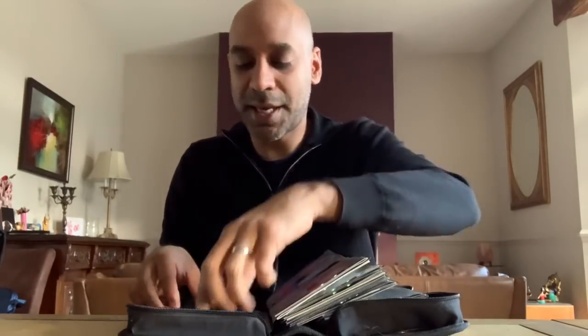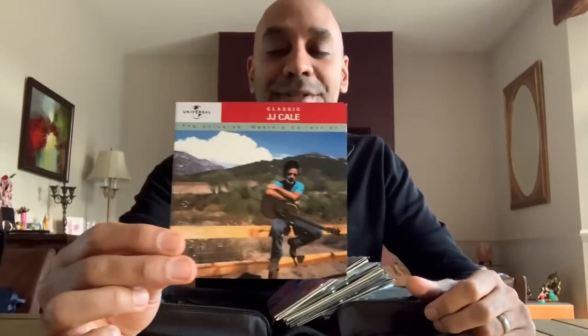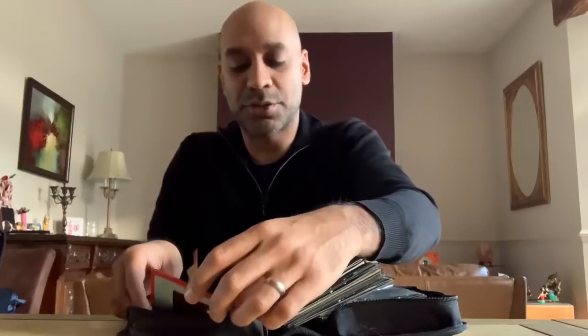I've got The Wall, I've got their greatest hits, Echoes. JJ Cale, I love this album. He was not so well known, but he's certainly a very influential figure in rock circles in terms of guitarists. Eric Clapton takes inspiration from them, done tribute albums about this guy. Wonderful album, well recorded, perhaps not quite up to the highest audiophile standards, but certainly worth checking out.